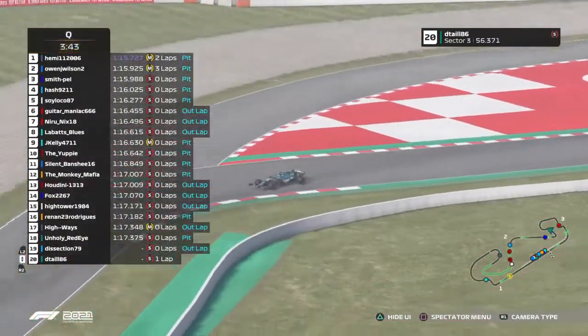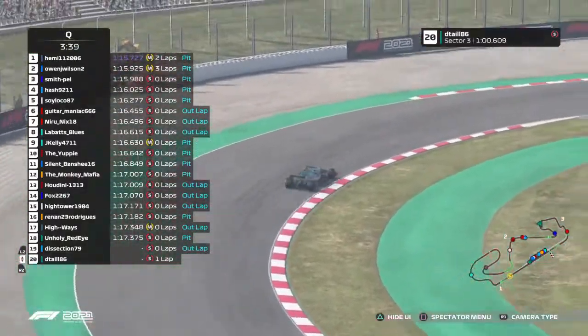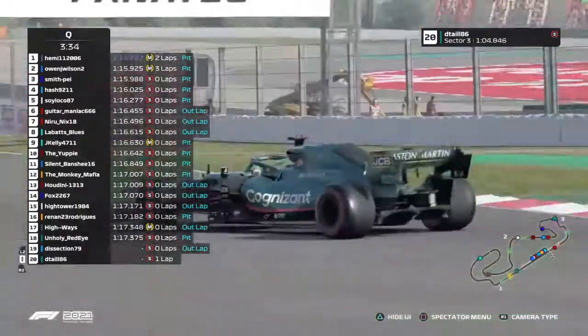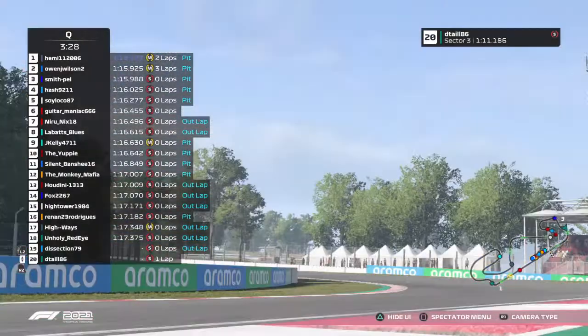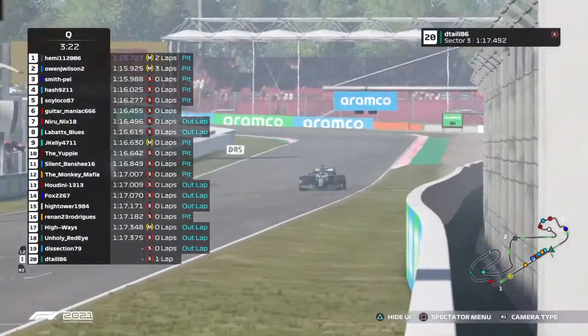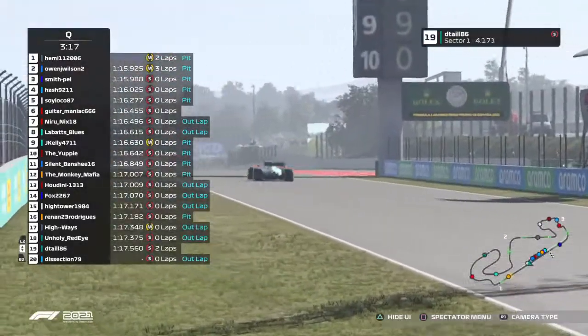This is looking very good if he can carry that pace through these final few corners. Detail's looking to put Aston Martin in a great starting position. Coming through the final chicane. Car looks like it's got great traction as he comes around onto the pit straight. DRS. 1:17.560.